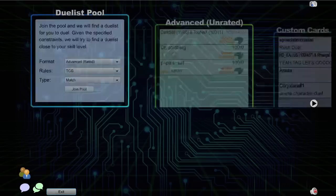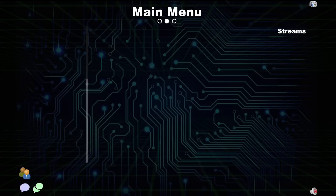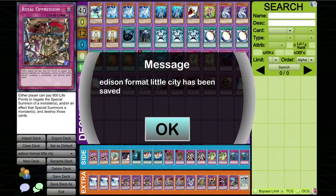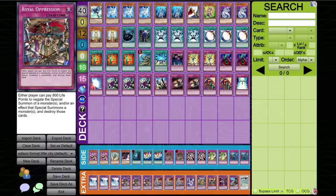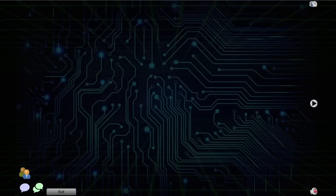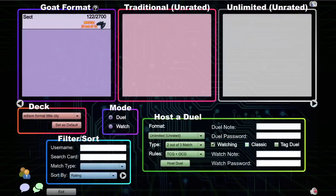I think that's kind of... It shows you the awkwardness of Royal Oppression in this deck, specifically, but it also showed you the power of Royal Oppression as a card in locking out entire strategies. So, I think we sided a little bit poorly the second game, and we sided a little bit better the third game, sorry. So, let's see if we can keep that type of energy up into the next match.